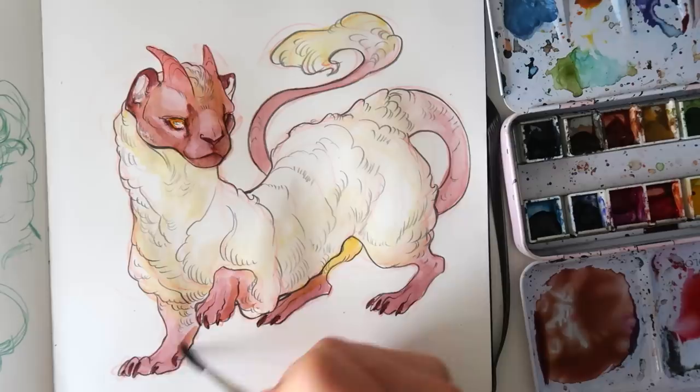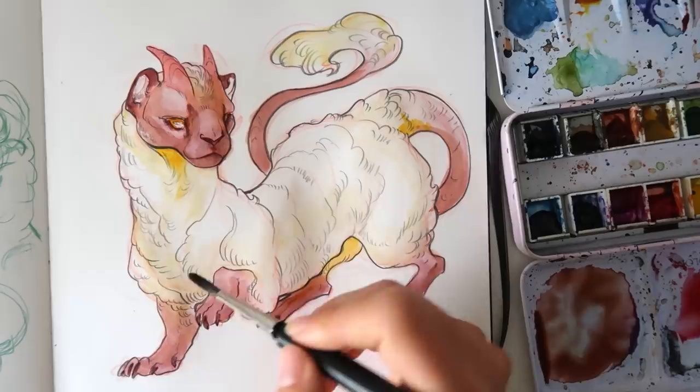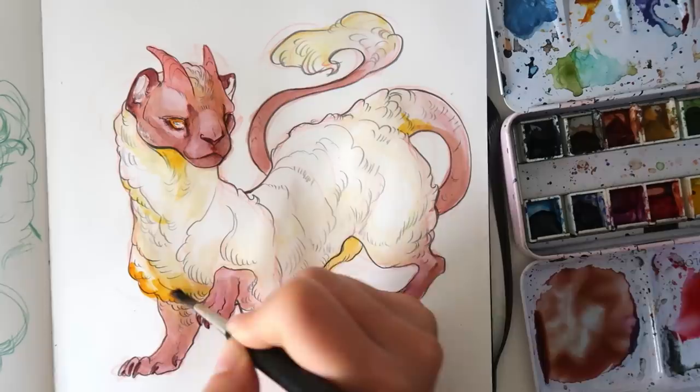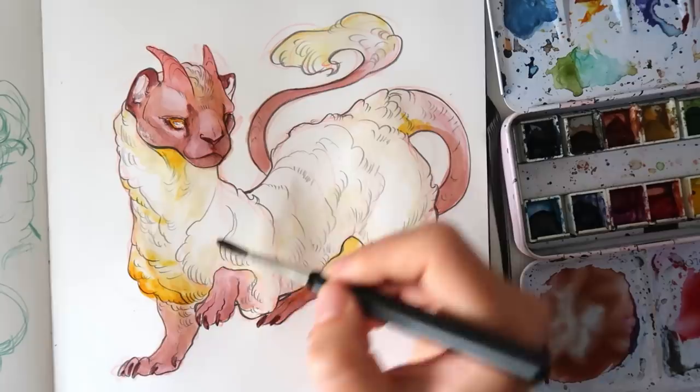Actually, it feels a bit weird putting yellow on it. This, it looks a bit funky. Maybe I should add some more. But it makes sense. If it's glowing, it makes sense. It's like glowing golden fur. That's what I think, at least.